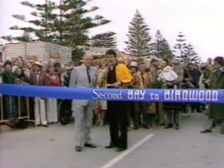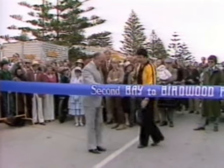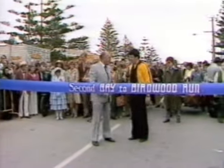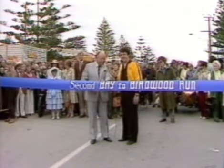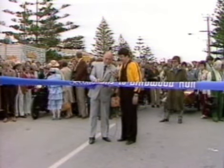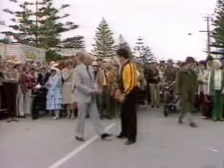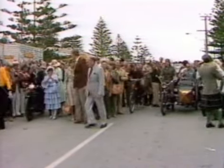Fantastic. That's where you certainly are, and Mr. Premier, I'll give you the scissors so you can officially cut the ribbon and start the second Bay to Birdwood Run. Right, well, here we go. Is everybody ready? Right. The second Bay to Birdwood Run is commenced. Thank you, sir. The Honourable the Premier of South Australia, Mr. David Tonkin.